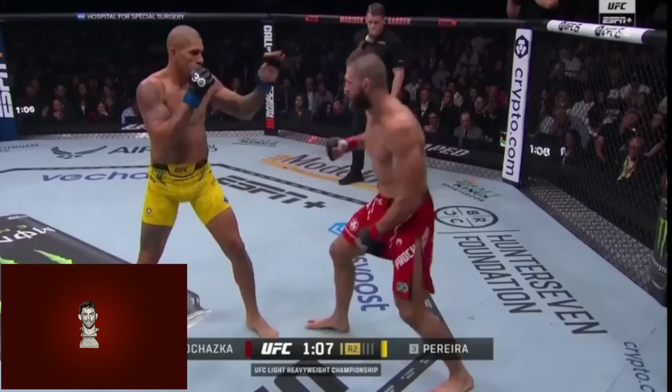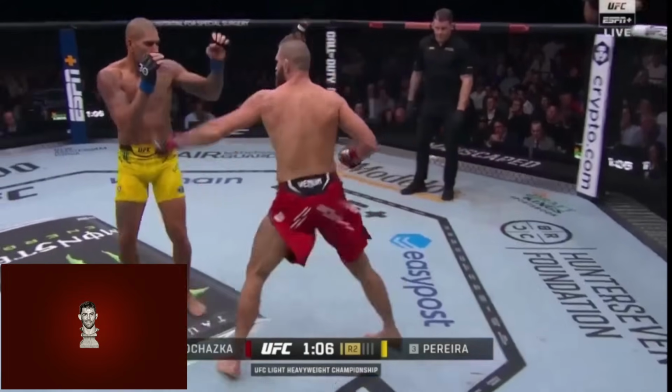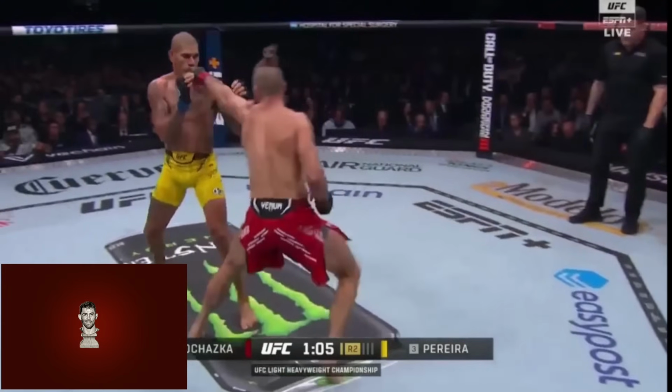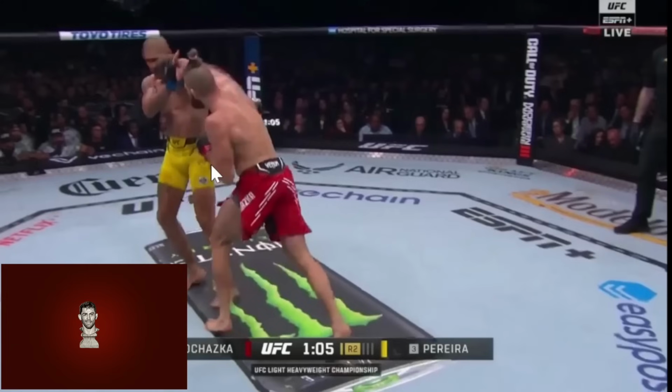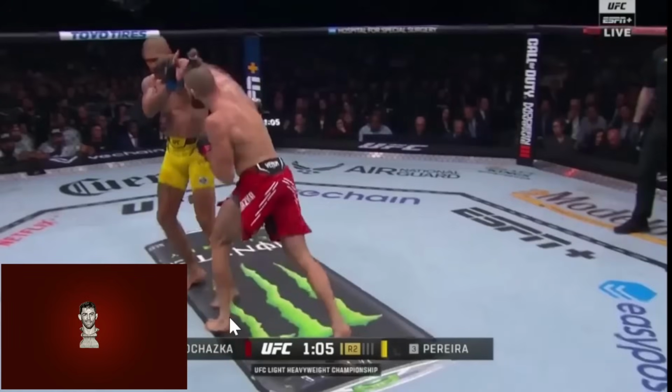Here we have a great combination from Jiri Prochazka. Reaches out with a left hand, which misses, then goes for another little left hand. Then he throws a left and the overhand right, which connects clean. This is the exact combination that Izzy landed in their first fight in the first round, where he throws a left and then he throws the overhand right immediately afterwards. And it is a glaring hole in Alex's game because every single fight he has, he gets hit with it.